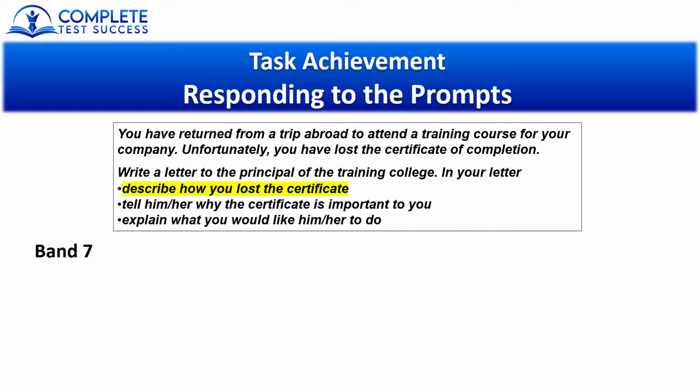So to get a band 7, we need to respond to the prompt in the way we just saw, but you also need to develop that response with some relevant information. Here's an example.